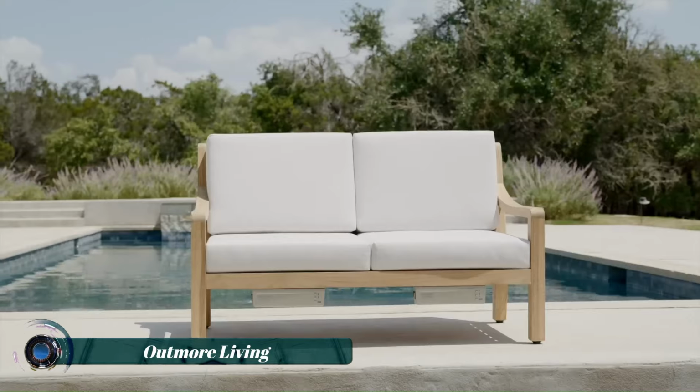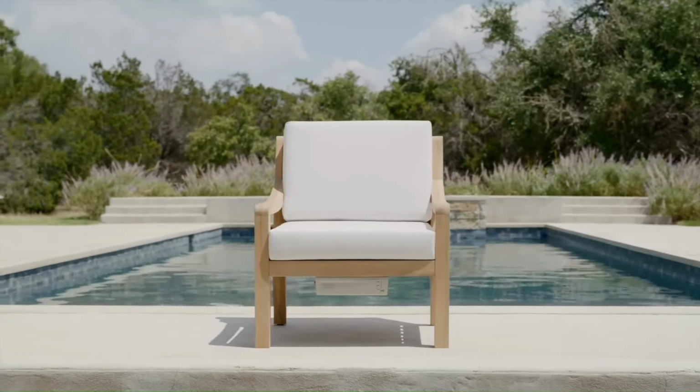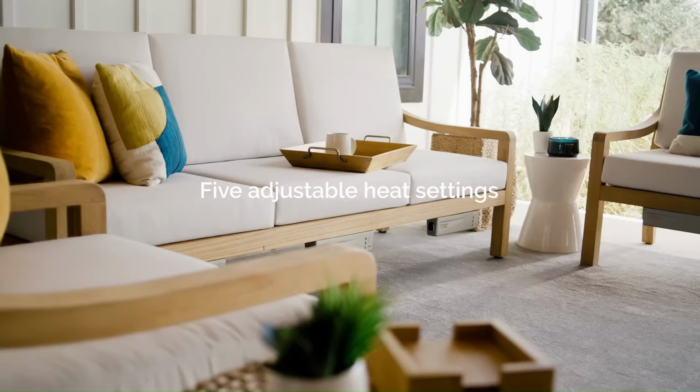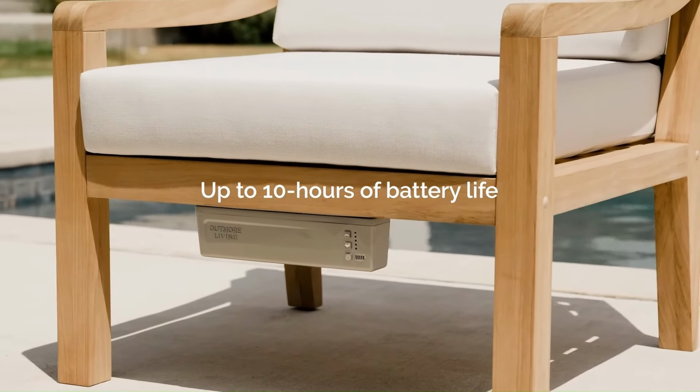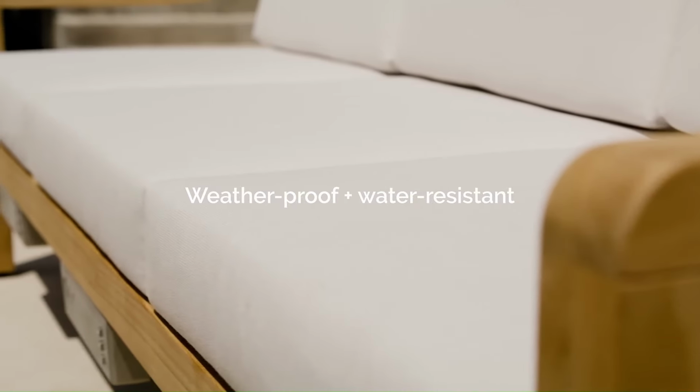Outmore Living chairs with heating and battery capabilities redefine outdoor comfort, especially during cooler seasons. These chairs come equipped with a built-in heating system that warms the seat and backrest, powered by a rechargeable battery for hours of cozy relaxation, even in chilly weather.